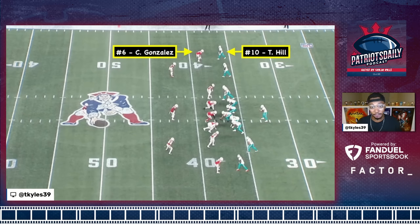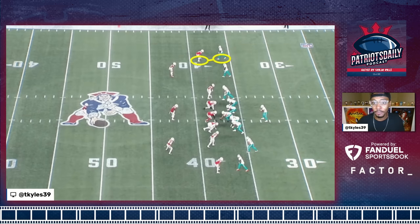Patriots said, we're not going to give you your number one target. We're going to make you try to find something else. So the ball isn't going to be thrown to Tyreek Hill here. But like I said, I didn't know if Christian Gonzalez actually needed safety help. And this is a good example of why. He's in man-to-man coverage, Tyreek Hill running a straight fade.